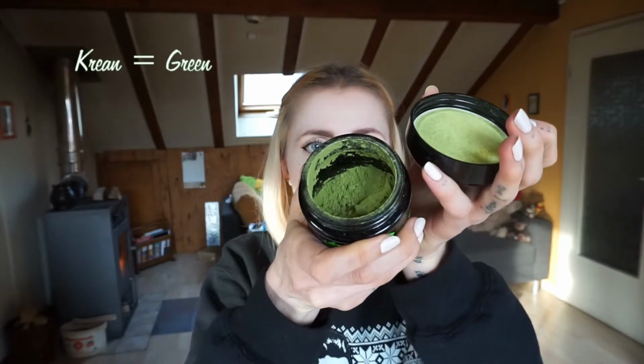I like every tea except for fruit. I have only tried one fruit tea I like, and this matcha is so beautiful green. Can you tell? It has a beautiful color and it tastes absolutely amazing. It's the best matcha I've ever tasted.